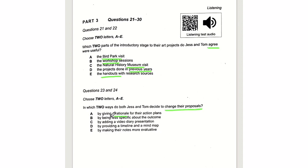Part 3. You will hear two students called Jess and Tom discussing their art projects. First, you have some time to look at questions 21 to 24.